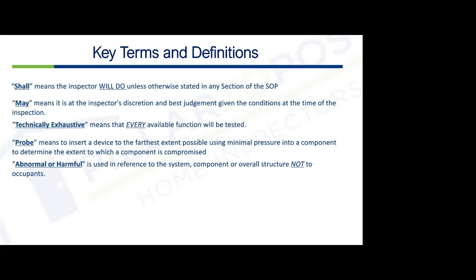It's not technically exhaustive. Walk over, turned it on, grabbed my thermal gun, looked at it, said, yep, came on, got hot, turned it back off and walked away. Right, so we're not required to stand there and go through this technically exhaustive thing to make sure that that particular model works completely. Okay, it came on, it got warm, I turned it off. End of story.